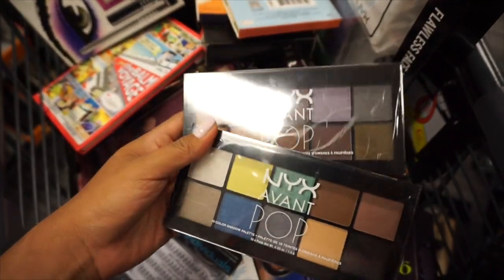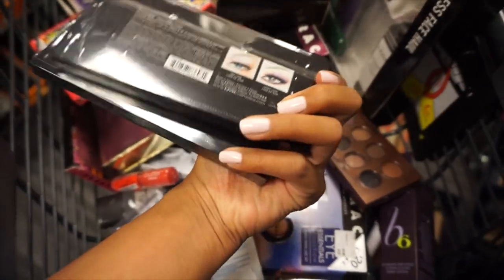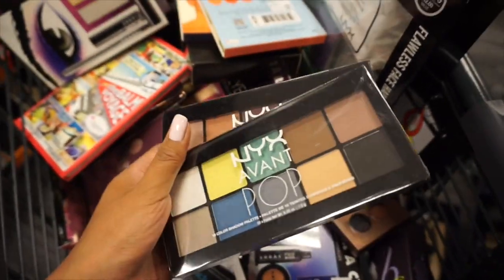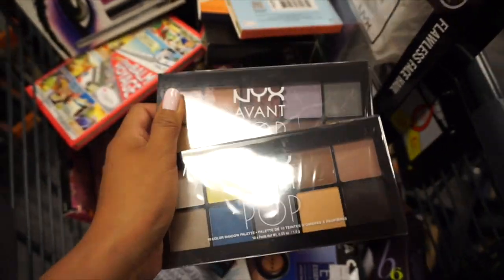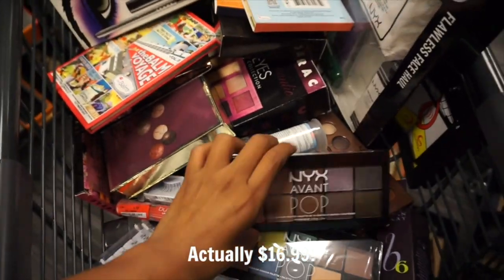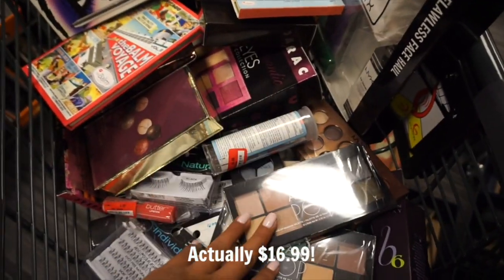So here's some other NYX eyeshadow set. But see how there's no, like, clearance sticker or any sticker saying, you know, price was this, and now Nordstrom Rack is this. No, so this is just originally priced, like it usually is. So maybe like $10 or $12.